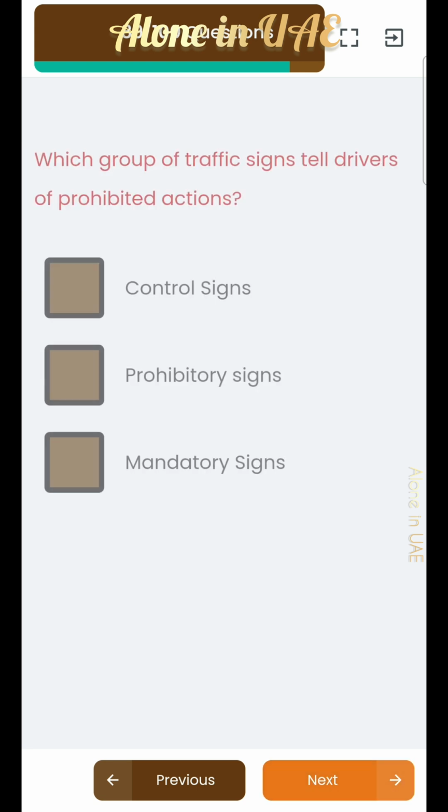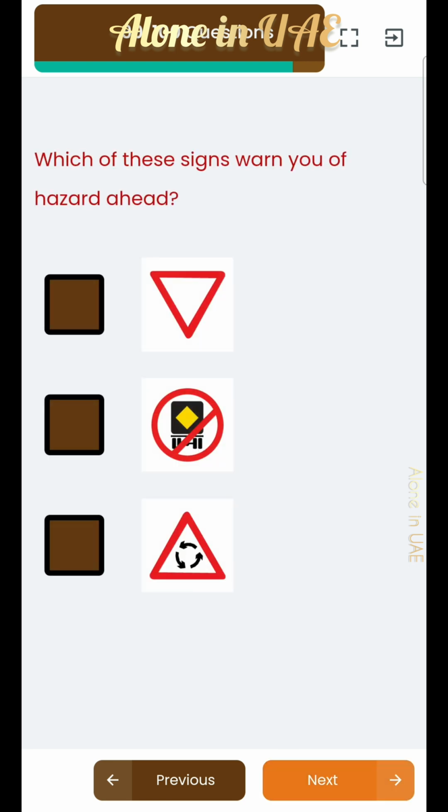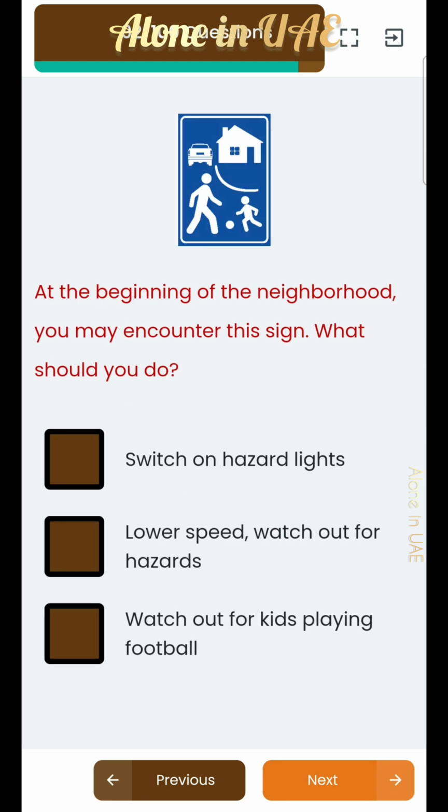Keep right. Which group of traffic signs tell drivers of prohibited actions? Prohibitory signs. Which of these signs warns you of hazards ahead? This group of vulnerable road users are not yet able to judge the speed of the vehicles. School children.